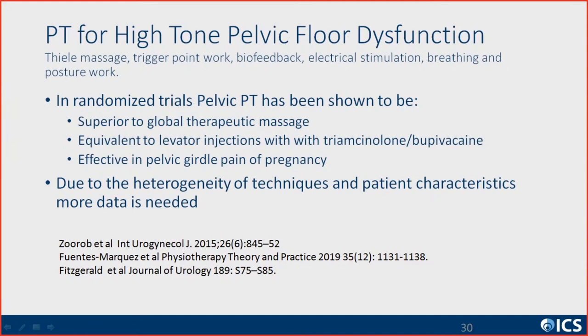In randomized trials, pelvic floor physical therapy has been shown to be superior to global therapeutic massage for pelvic pain, equivalent to levator injections with or without triamcinolone and bupivacaine, and effective in pelvic girdle pain of pregnancy. But due to the heterogeneity of techniques and patient characteristics, more data is needed, which we are beginning to see from our physical therapy colleagues.